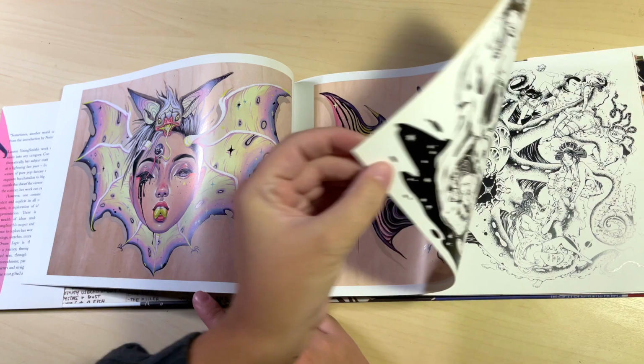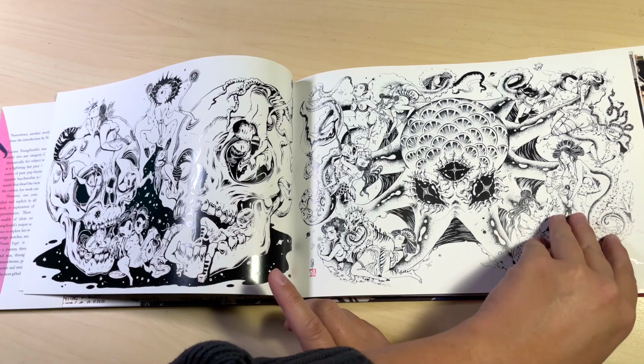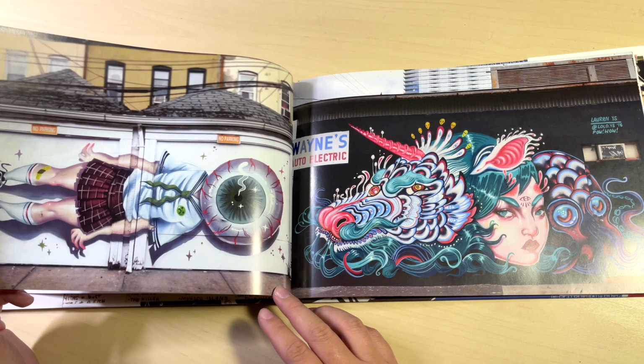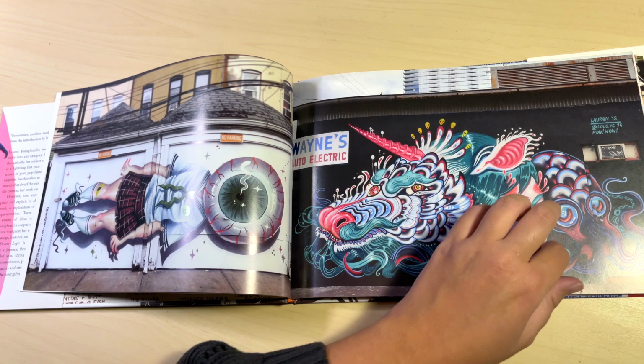Lots of ink drawings. Lots of details still. They're very known for lots of details. I love that there's photos of murals in here. That's how I found out about them and became such a huge fan, was seeing the murals. Like, this one's amazing. 2016.